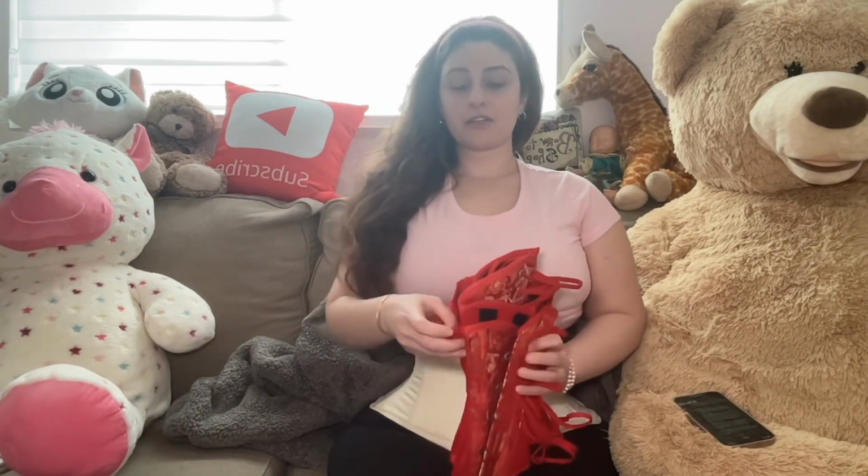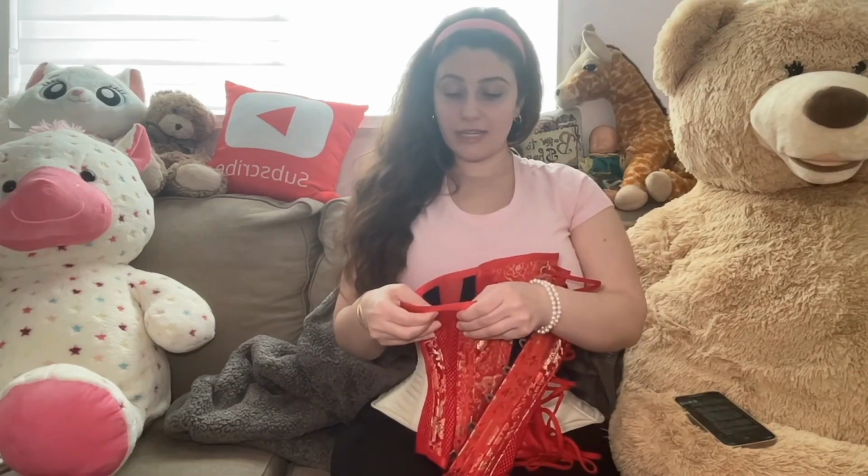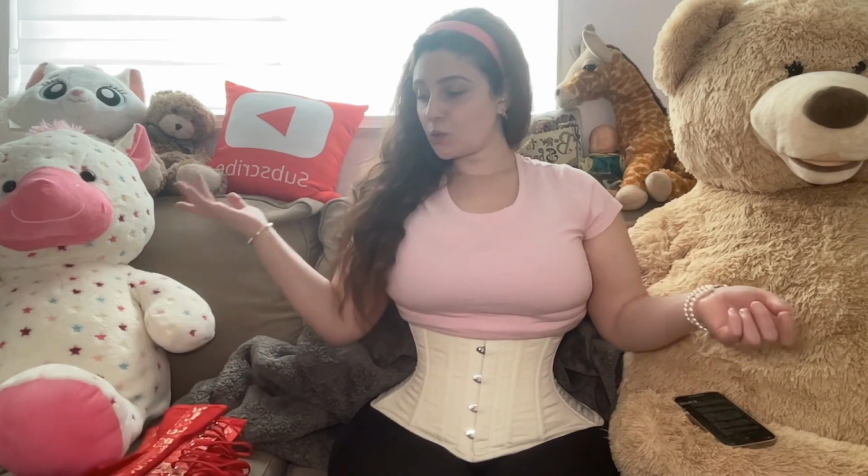This is my Mystic City 254 and you can see right here it's mesh. But according to a lot of people and from what I've seen, the mesh at Mystic City corsets is very strong. So I don't know. But I do have a mesh corset from Orchard Corset and I can stretch it. So maybe that's not the best.